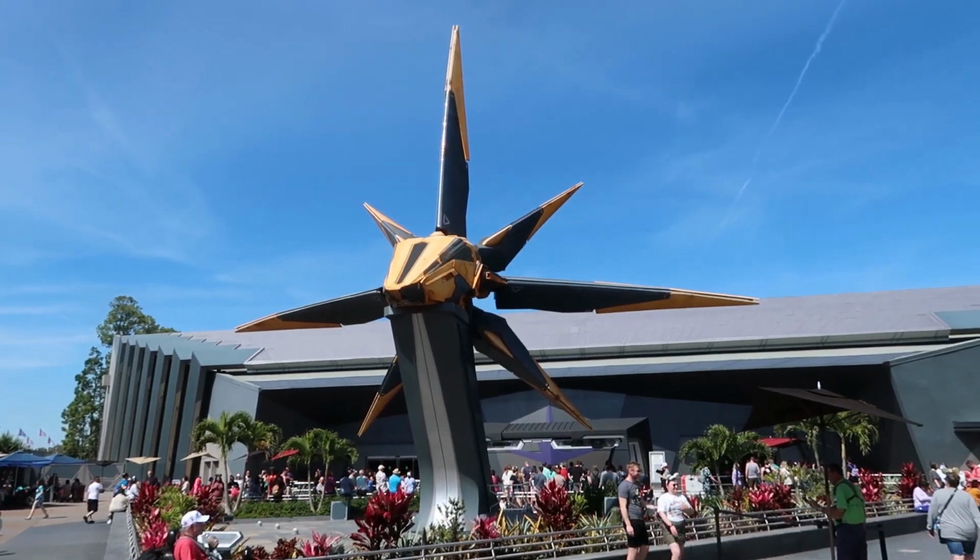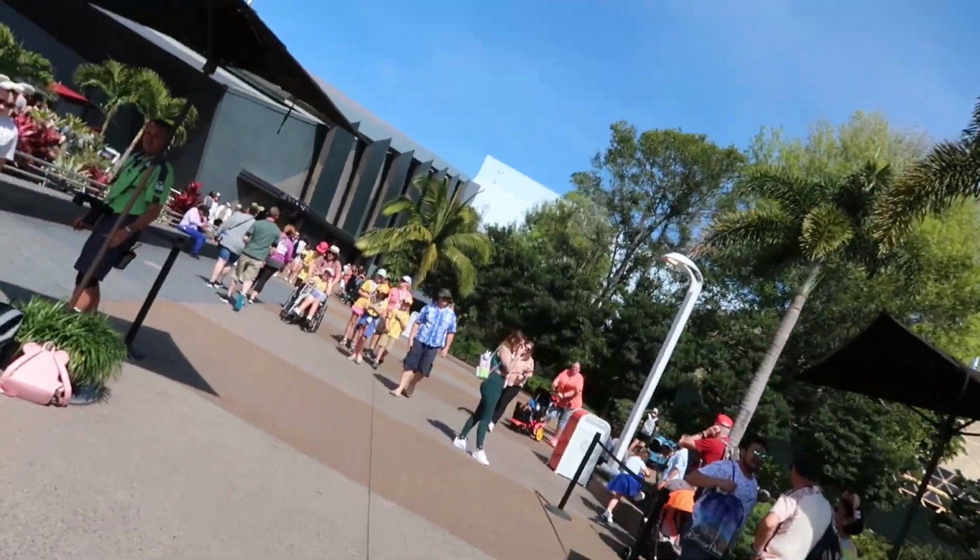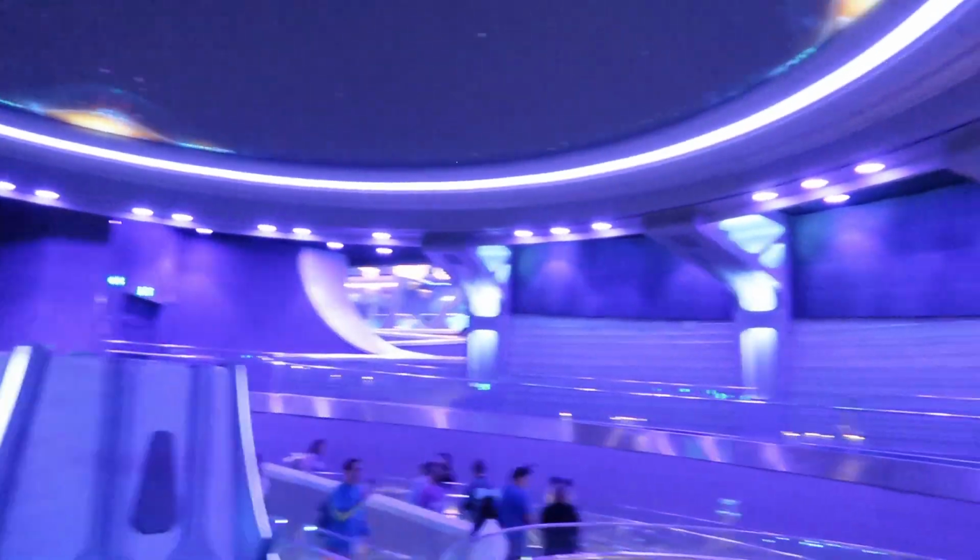Now it is time for me to save the galaxy with the Guardians of the Galaxy. So the Lightning Lane that I did purchase for Guardians was $15 today. So I think that's the low end of what Guardians could be, so happy with that. I decided to do a Lightning Lane instead of a virtual queue because it's just gonna be me riding it. So Lightning Lane will be quicker than the virtual queue, which you can still wait over an hour for. The line doesn't look bad at all, even for virtual queue.